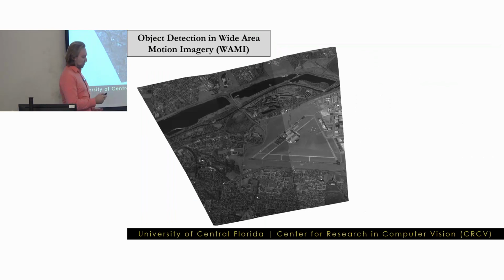So what does that look like? As I said, there's over 2,000 vehicles we're trying to find in this. If we want a deep learning algorithm to try and find all of them, I don't know if you can find them all right now in the room, but picking them out is pretty tough.